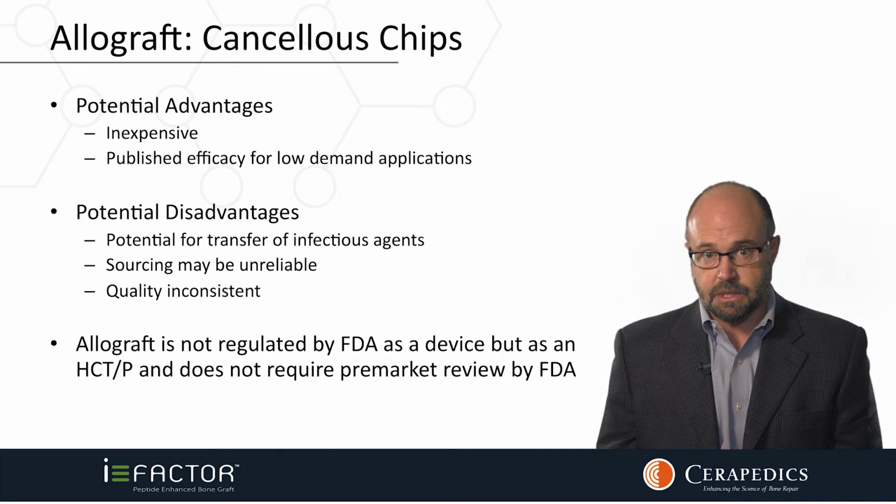Now, with those advantages come some significant disadvantages. Because allograft is human tissue, it carries a potential for disease transmission. While the processes for reducing that disease transmission potential have improved over the course of years, that potential can never be eliminated, can never be brought to zero. Now, as we've discussed, the regulatory pathway for allograft tissue is guidance documents. There is no pre-market review for safety and efficacy. Merely, the processors must follow guidelines in how they procure the donor tissue, how they process it, how they distribute it, and also the keeping of documents of what patient it goes into, tracing all the way back to the original donor.